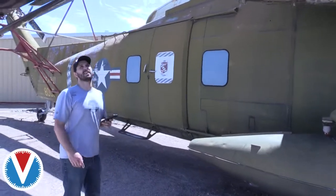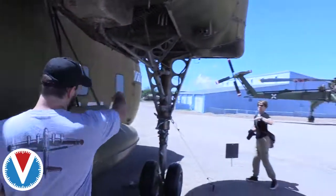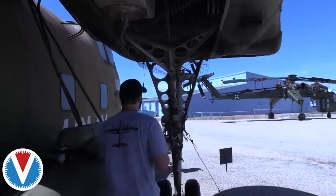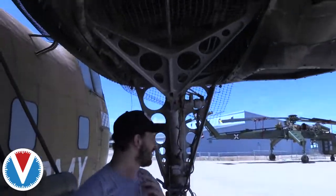I'm trying to look and see. It definitely has the exhaust that looks like a radial engine, but look at this long freaking landing gear, man. This looks like landing gear out of the space shuttle almost, which is funny because it's not even the right year, not even the right decade.